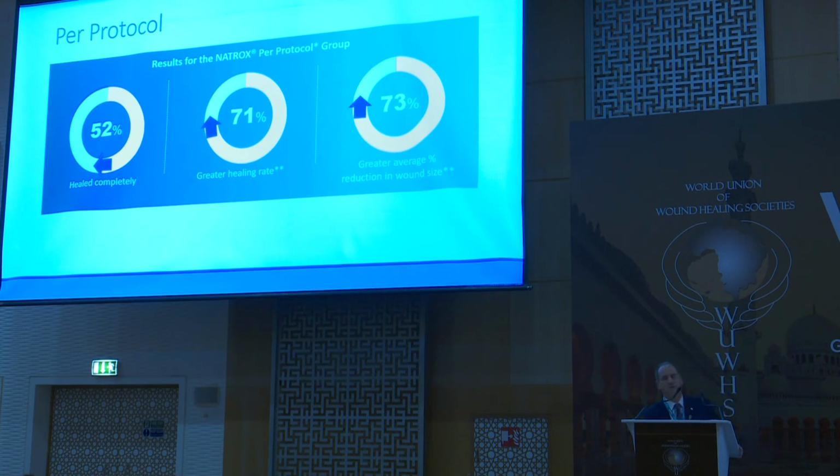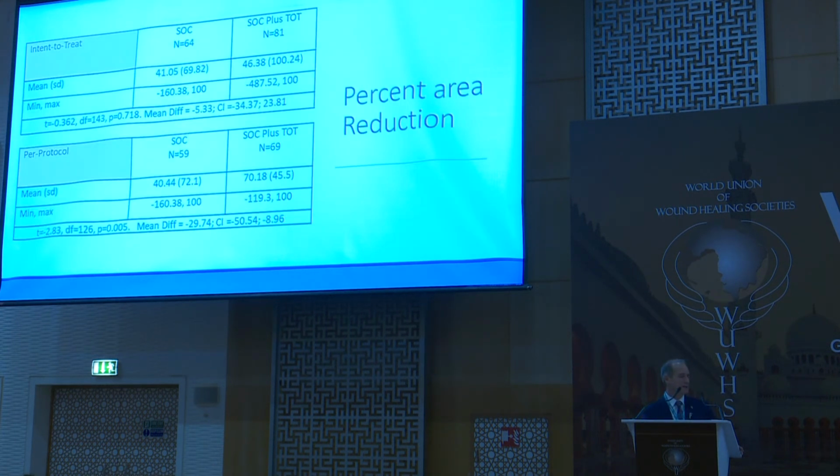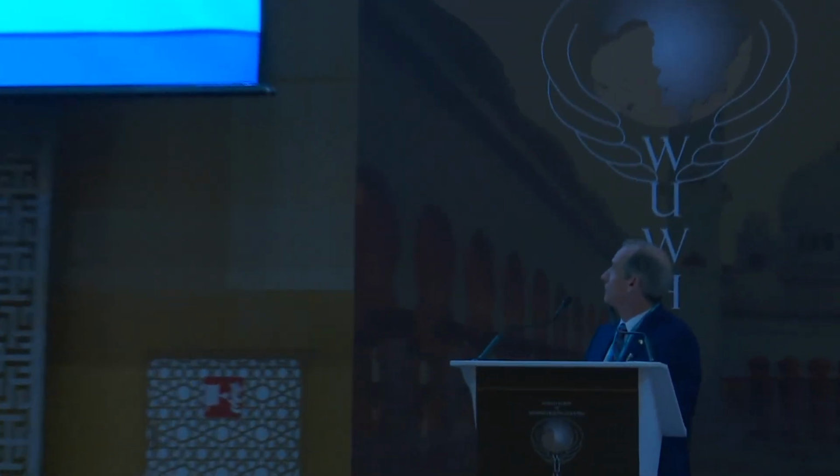From my perspective, this is also really important, because the faster they heal, the faster they reduce in size, the less likely they are to get complications. All right, so this is again percent area reduction, and you can see in both the intent to treat and per protocol that there's a marked advantage to being in the topical oxygen portion of the clinical trial.